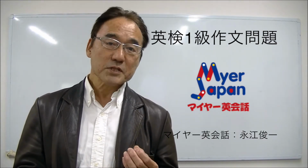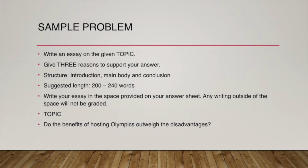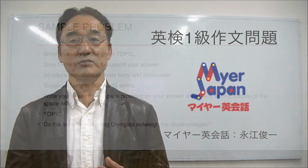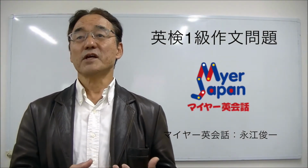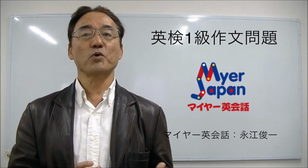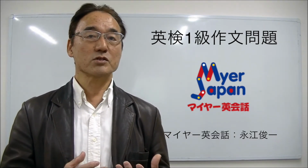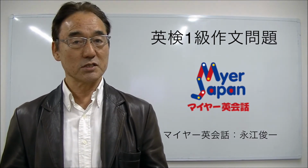Now, this is a sample problem. This particular problem is given in the form of, do the benefits outweigh the disadvantages? This is one of typical types of problems asked. This type of problem can be treated similar to the other types of questions, such as, do you agree with the given statement or not? One thing I would incorporate for this type of problem is comparisons, because the question is whether one outweighs the other. Naturally, it tends to require you to compare benefits and disadvantages.